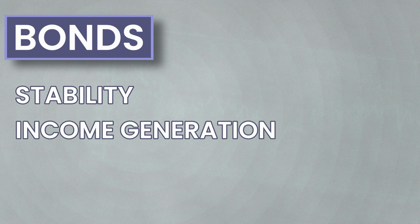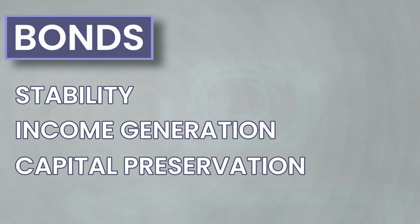Bonds are essentially loans that you give to governments or companies in exchange for regular interest payments. Unlike stocks, bonds are less volatile, meaning that they help to protect your money as you get closer to retirement. Some of the key benefits of bonds in target date funds are stability, as bonds provide predicted returns for reduced risk, income generation, where you receive regular interest payments, and capital preservation, as bonds can help safeguard your savings from market downturns. And another benefit of a fund that increases exposure to bonds is negative correlation.